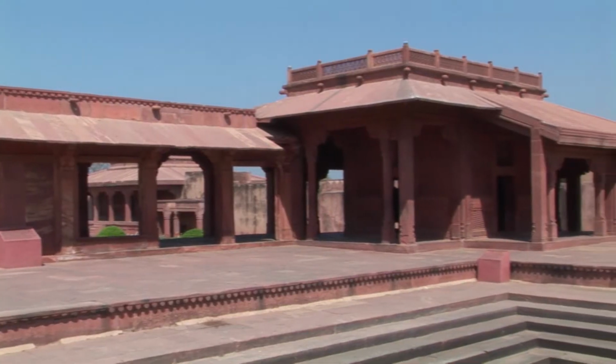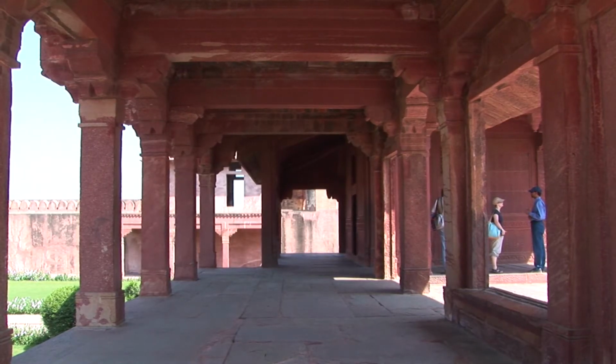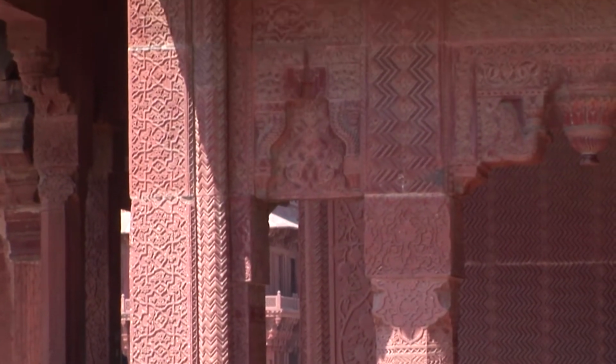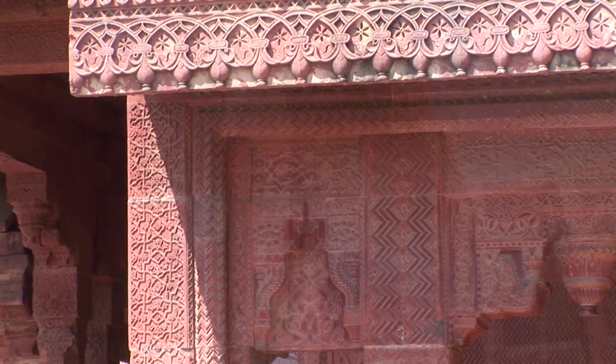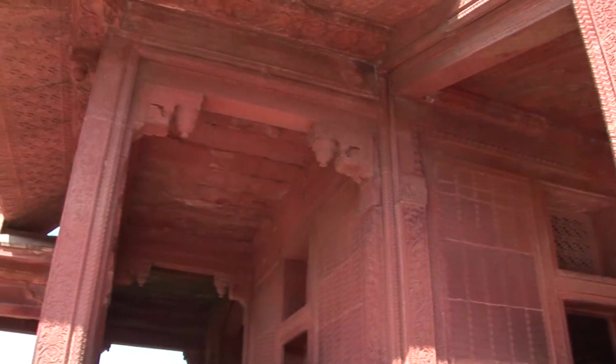Northeast of the Anup Talao is a heavily ornamented chamber, popularly referred to as the Pavilion of the Turkish Sultana, and now more simply referred to as the Anup Talao Pavilion. According to some, Akbar used this pavilion to receive visitors and honored guests.